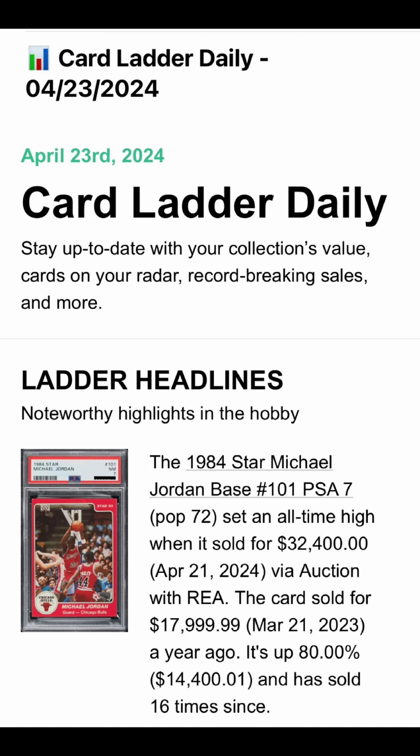So this is going to be the auction action. Going to be looking at the Robert Edwards ending auctions, and this one in Card Ladder notes this was a record-setting auction for the PSA 7. I did a video on it yesterday, pretty much, but wanted to add this in from Card Ladder before I go on over to the eBay and Robert Edwards auctions, talking about the other auctions.